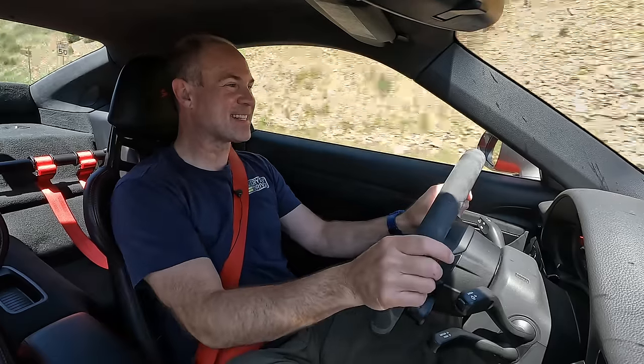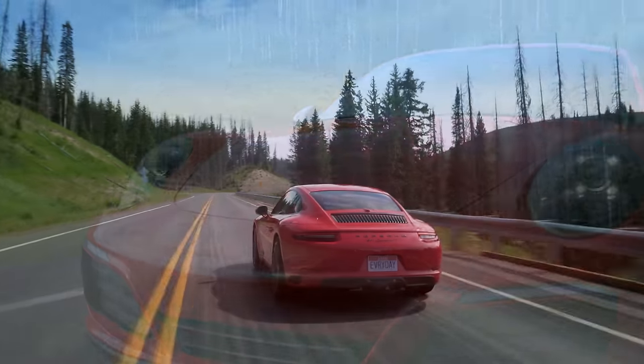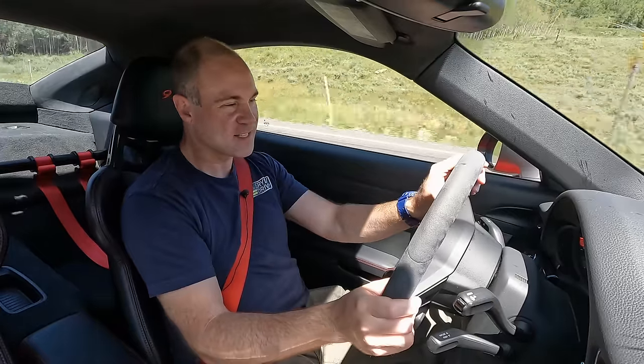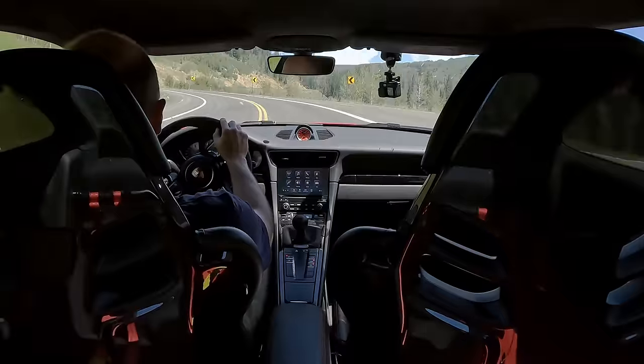Fun as a flat six. That sounds so good. The turbo whistle is fun, but the lag is almost non-existent. So therefore, it feels like it's a naturally aspirated engine. I love that. Ooh, hang on.